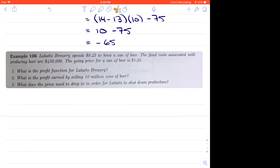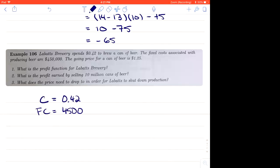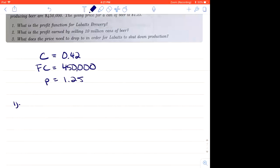Question 1, what's the profit function for Labatt's Brewery? First, let's write out in general what we've been given here. I'm told that the cost to produce a can of beer is 0.42, the fixed costs are 450,000, and the price that we sell a can of beer for is $1.25. Question 1, find the profit function.